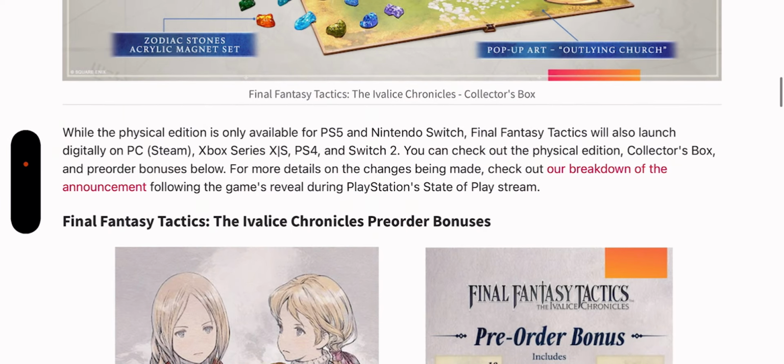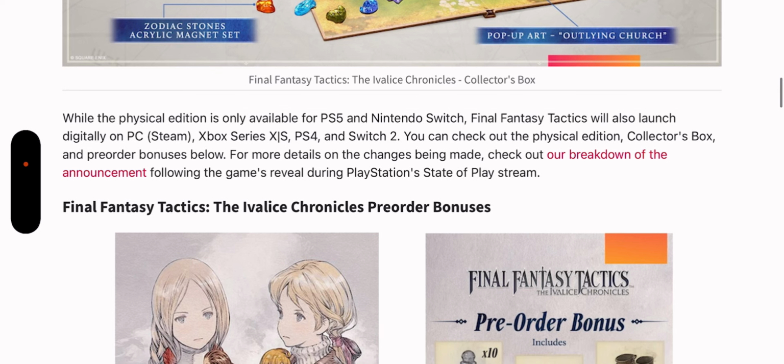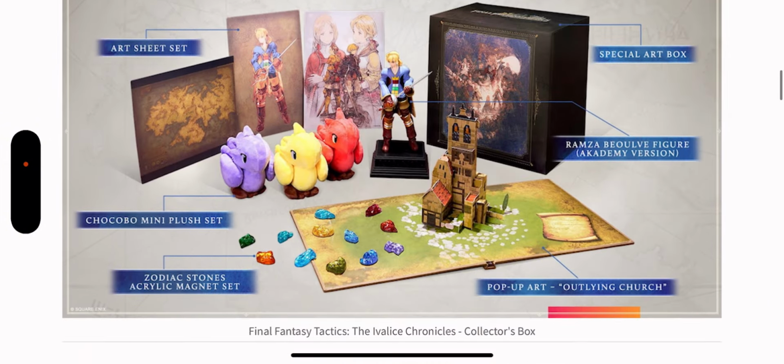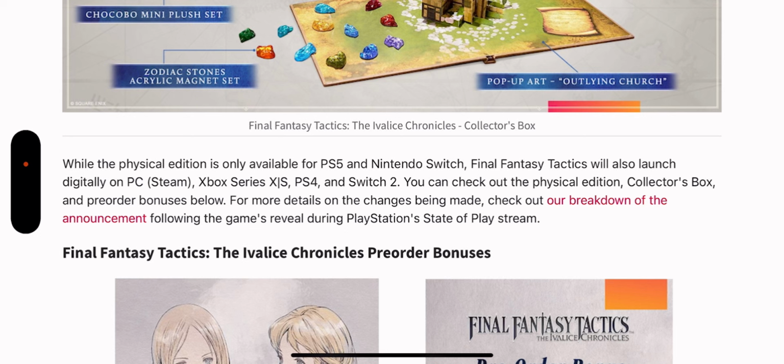But scrolling down over here, let's have a bit of a read. So while the physical edition is only available for the PlayStation 5 and Nintendo Switch, Final Fantasy Tactics will also launch digitally on the PC, Xbox Series X, S, PS4, and the Nintendo Switch 2. So there's no physical edition, people, for the Nintendo Switch 2 that just dropped, which, to be honest, is damn disappointing. You can also check out the physical edition, the collector's box, and pre-orders below, as you guys just saw, and I'll leave a link in the comments below. You should be able to get this at the Square Enix site too.